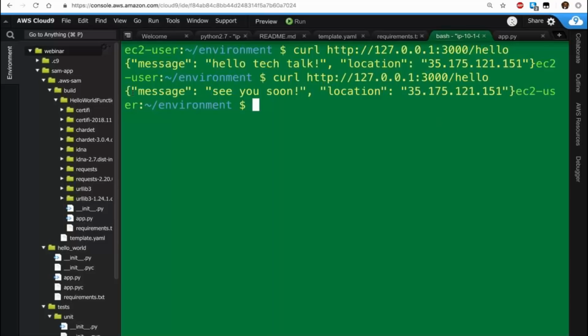And so again, what I've done very quickly is I created a brand new application from scratch that came with a SAM template, my application code, requirements.txt, and also a test directory for unit tests. I then used SAM build to pull in the dependencies that I need. I then used SAM to fire up my application locally.